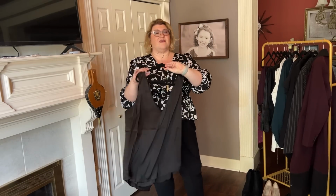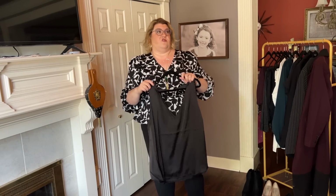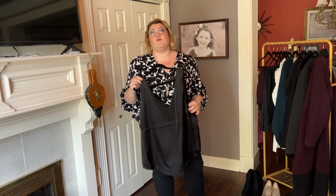My next top is this Amelia. When I was wearing suits pretty much every day, I typically went for a camisole.